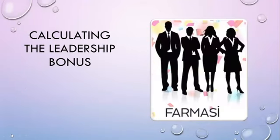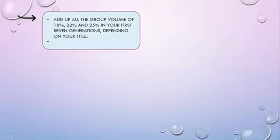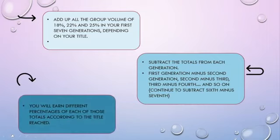Okay, so let's talk about how we calculate the leadership bonus. This is kind of the wording part, but I promise I'm going to show you a picture. You're going to add up the group volume of all of your 18s, your 22s, and your 25s in your first 7 generations, depending on title. Then you subtract the totals from each generation. This is like speaking another language to me. I need to see pictures. First generation minus second generation, second minus third, third minus fourth, and so on, continuing to subtract to the 6th minus the 7th generation. That lets you see how many generations we actually pay out on. It's crazy. You'll earn different percentages of each of those totals according to the title that you've reached. So let's take a look at what I'm talking about.